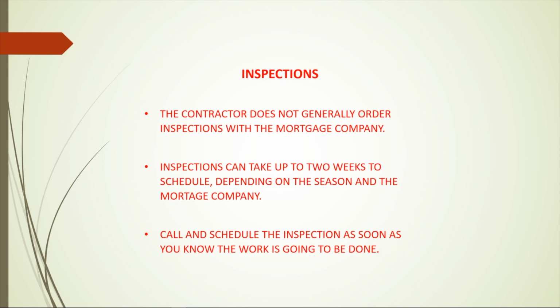If you have a mortgage company that's requiring you to complete 100% of the work before they'll release any of your money to you, then you are going to need to have a special conversation with them. They will come out and do the inspection on partial completion and release partial funds back to you, but it will require a special request to do this.